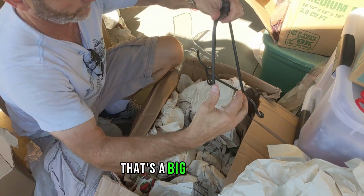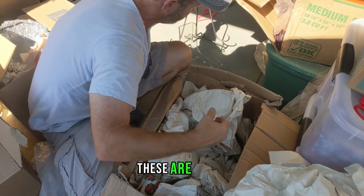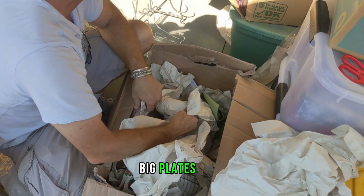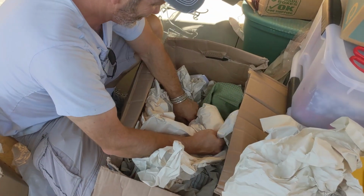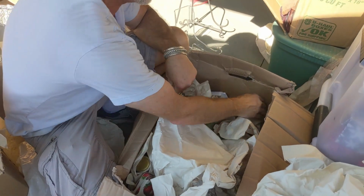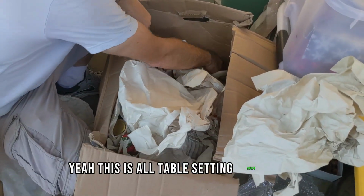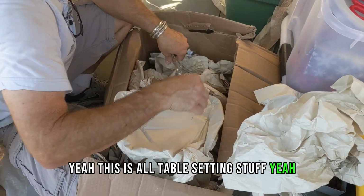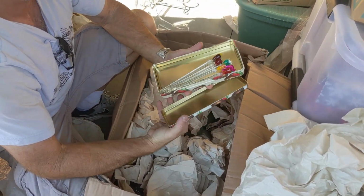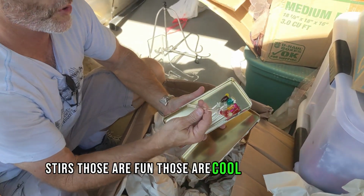Oh, that's a big metal one. That's good. These are handy. Maybe it's to that plate next door. So what are you displaying? Big plates? Yeah. It looks like plate displays. Yeah, this is all table setting stuff. Stirs. Those are fun. Those are cool. Those cocktail stirs are fun.